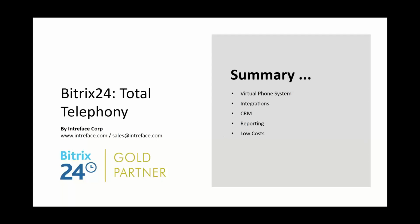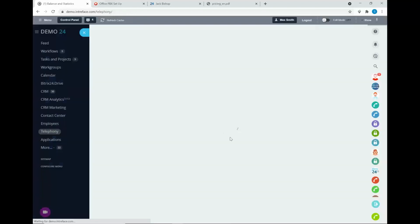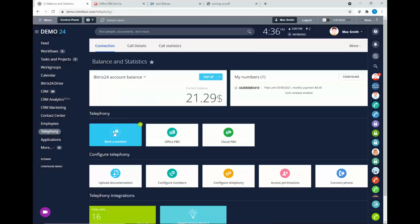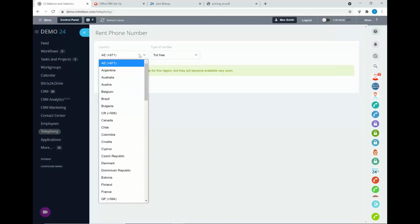I think we just had another question come through. So just to be clear then, we don't need to have a SIP connector to make calls with a rented Bitrix24 number. Yes, that's correct. They are completely separate in what they provide you with. The SIP connector, either the Office PBX or the Cloud PBX, you only use if you want to integrate an existing number that you have into Bitrix24. That's using the SIP connector. A completely separate option, which does not use the SIP connector, is renting a number from Bitrix24.